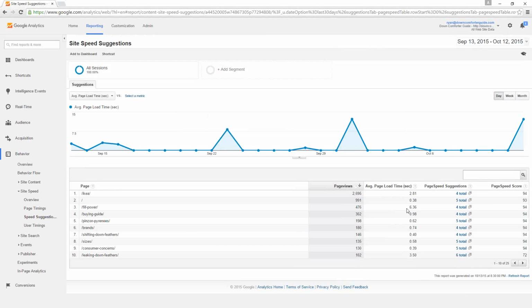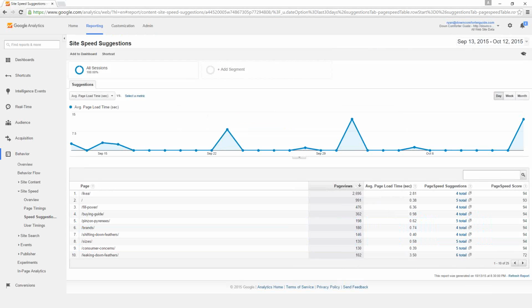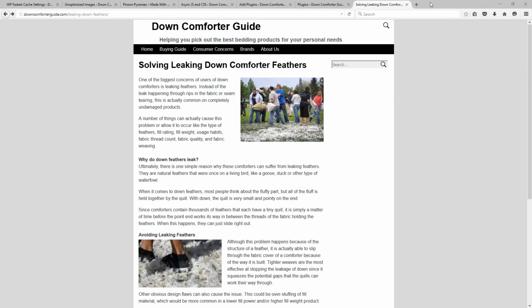When it comes to text and stuff like that, though, as long as you set up your optimization correctly, you should be able to see a lot of your pages getting to a second or less for the loading time on them. So I don't find that extra expense for the content delivery network to really be that essential.